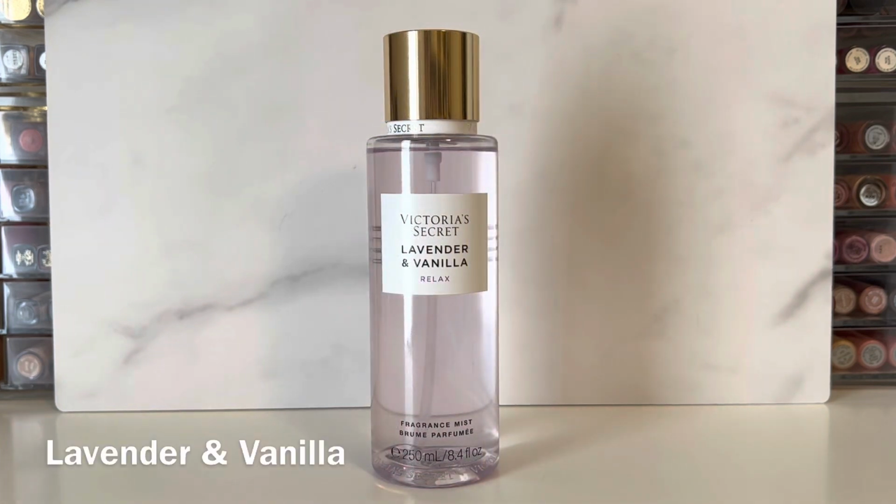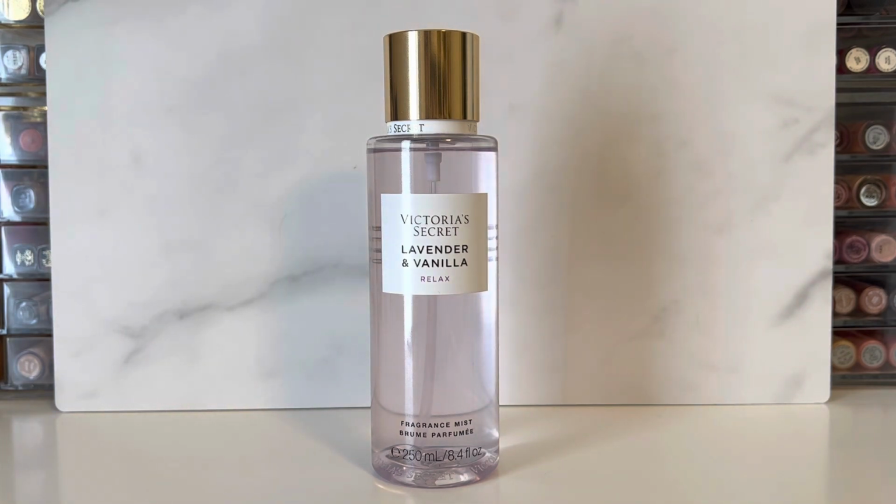Next up is Lavender and Vanilla, which is supposed to give the feeling of relaxation. And this one has scent notes of relax with the scent of lavender and vanilla, botanical inspiration, blissful comfort. And I don't actually really care much for lavender, so I was most wary about this scent in the line. But I do really enjoy vanilla scents, so I was hoping that that would be the dominant note.